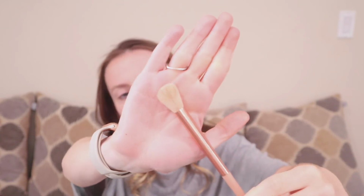It's from the same collection, actually. This is the bigger one of this one. You can see it's similar, but this one's a lot bigger. I use this one to set the sides of my face. This one is from Sonia Kashuk. I actually use this one for highlight, but I really like that one for that.